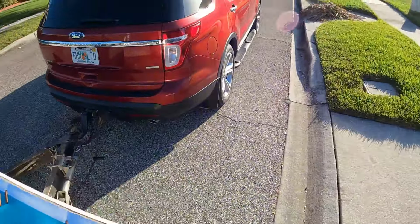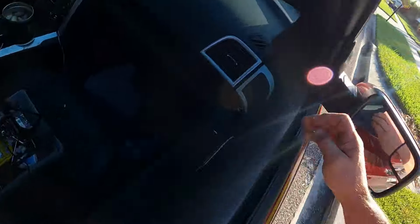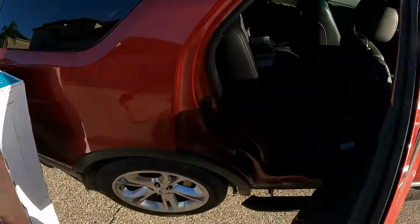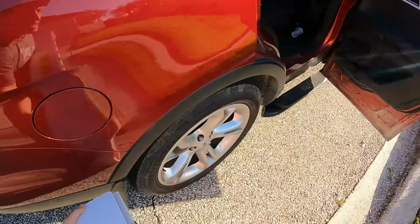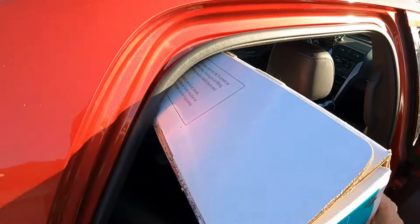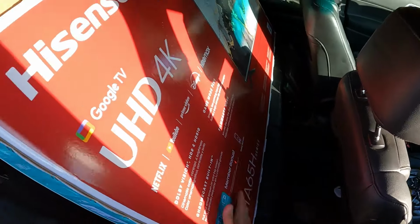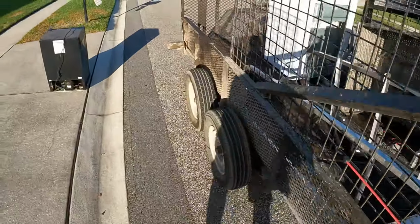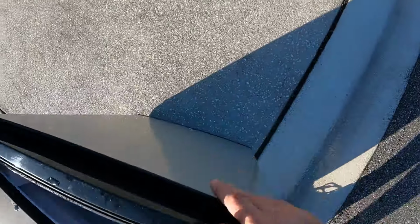What do you think, car? Yeah, let's put her in the car. I think she's gonna work, guys. I think it's in there. I'll let you know at the end of the run whether this was actually the TV that belonged in here or not. But I think it does. And that one is 50 inches. So at the pawn shop, it's worth $50. Dollar an inch. Yeah, baby.